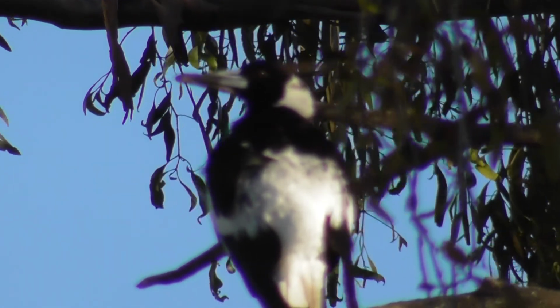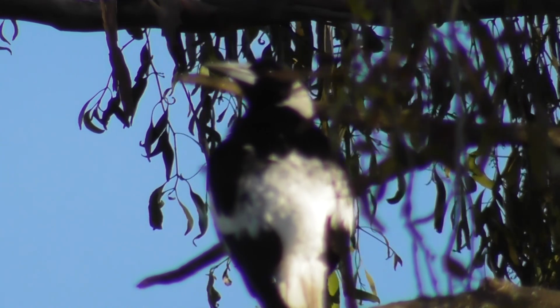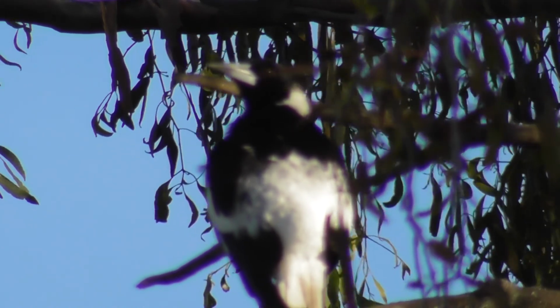A beak silhouette, please. Not a huge pronounced curve. It must be a magpie.